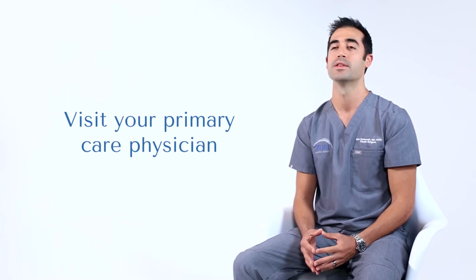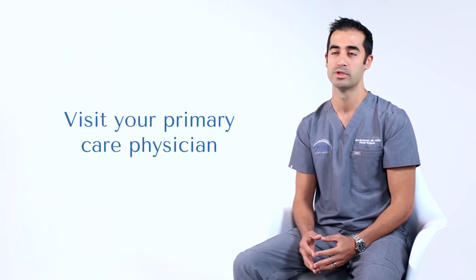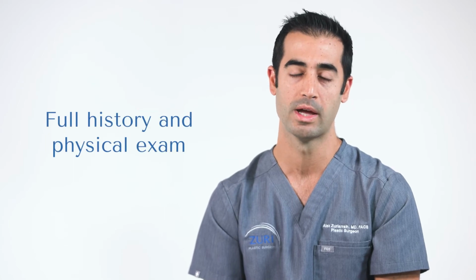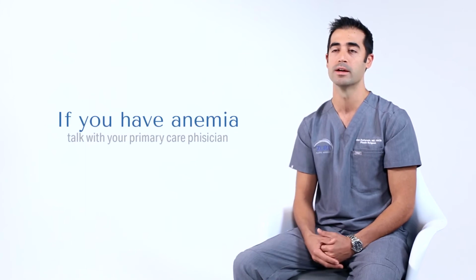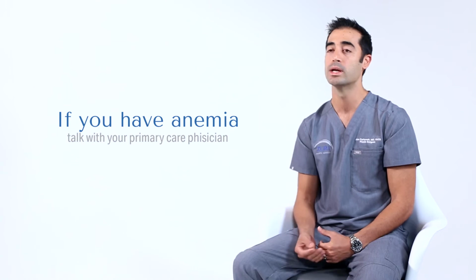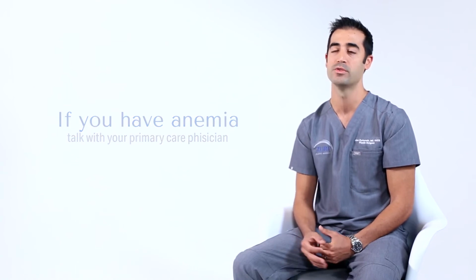In general, what you really want to do is also visit your primary care physician. It's very important that you get the preoperative medical clearance done in a timely fashion. And this means getting your laboratory workup, your electrocardiogram to check your heart, and making sure that you get a full history and physical exam. Also, you want to make sure that if you have a history of anemia, which is low hemoglobin levels, that you also discuss this with your primary care physician, as this is critically important to making sure you have a safe and successful surgery.